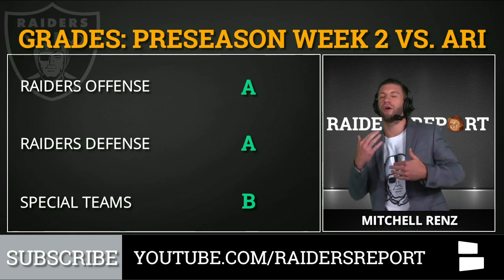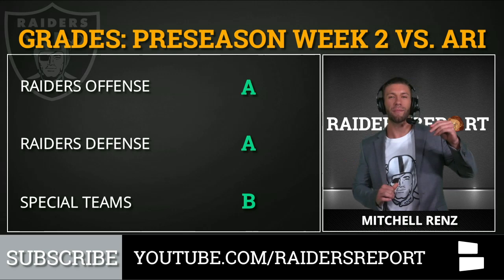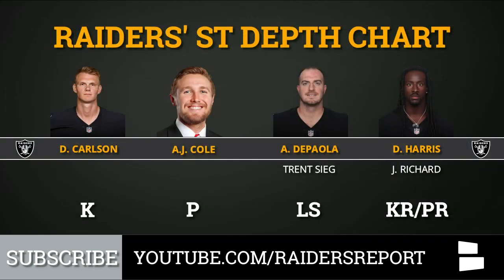So, for me, when I really thought about it, did they play bad? No. But if I'm going to give the offense an A and the defense an A, I don't really think the special teams deserved an A as well. So Carlson continues to look solid. A.J. Cole, again, is a big reason why I think these Marquette King rumors have kind of gone away, and also a big reason why we already have gotten rid of Johnny Townsend.